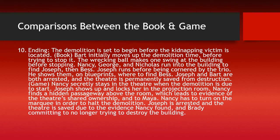Nancy convinces him that they know that Bess is in the building. He's trying to get his demolition team on the phone. He can't reach them. And all of them are off-site. This is when they find Nick. Bart has kidnapped Nick. Bess and George are with them. So they then speed off back to town, to the demolition site. They get there, and the wrecking ball makes its first swing at the building before they can stop it.